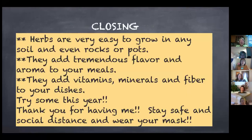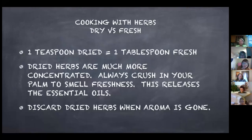Jane, we have a question. Somebody asked, how do you measure a tablespoon of fresh herbs?